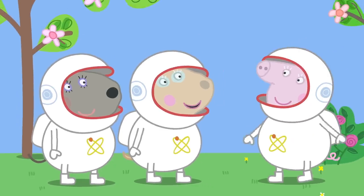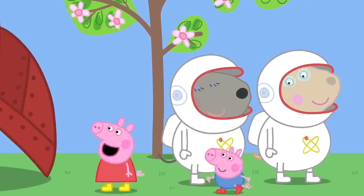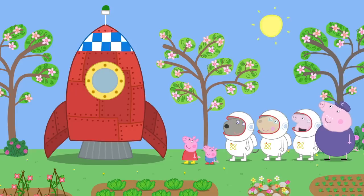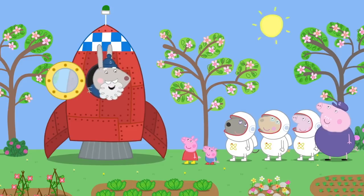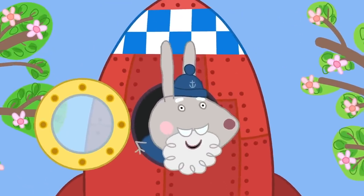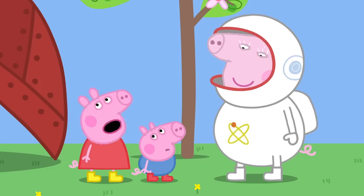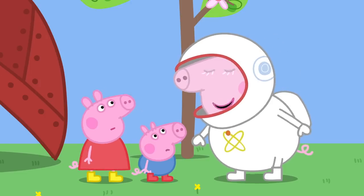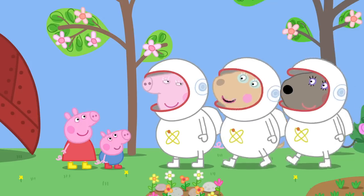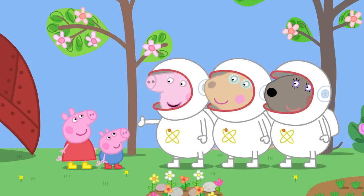System checks complete, Granny. Rocket is ready for blast-off. Wow! A rocket! Yes! It's Grampy Rabbit's. He's kindly lent it to us for the day. What excitement! I'll just get the rocket ready for its blast-off to the moon. Granny, are we really going to the moon? No, Peppa. It's just pretend. We are going to pretend the garden is the moon, and do the things they did on the first moon landing.